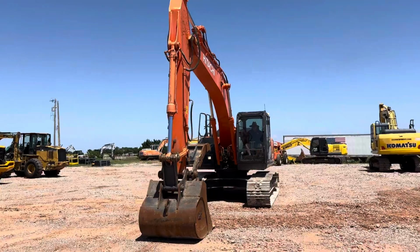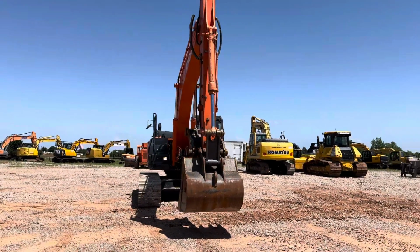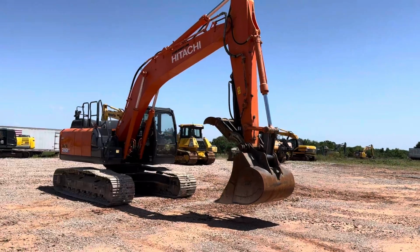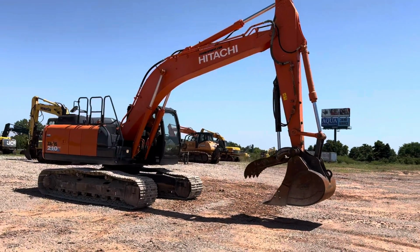Phone number here is 405-833-6437. It's a nice big machine with lots of power. It does have that hydraulic thumb on it. Great for loading boulders, sorting scrap, pulling trees, and just about anything else when you think about pulling, moving, or grabbing. It does have the big tag bucket on it.